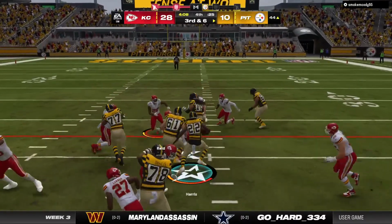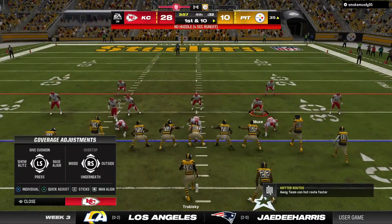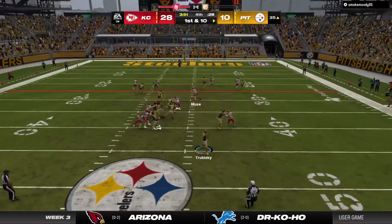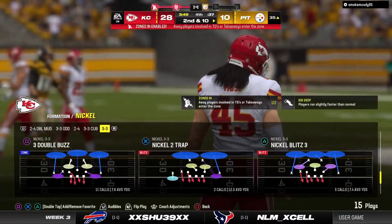They'll run. Here's Harris. So he fought off the tackle, and that effort gives him the first before he's brought down. And the offense moving quickly to the line. Off the play fake, here's Trubisky. And he'll be hit as he releases it, and that'll fall incomplete.